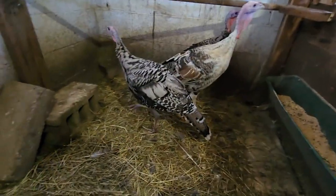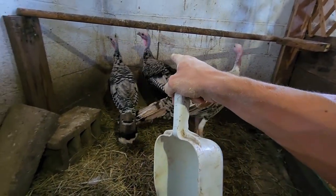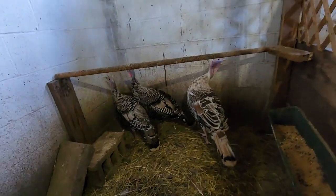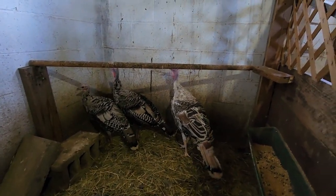But yeah, we definitely have one. She definitely looks like a girl, but this one is showing a little bit different signs. A little bit bigger head, bigger snood, maybe thicker legs. So I'm not sure if we end up with two males and one female. One's definitely gonna have to go to freezer camp though.